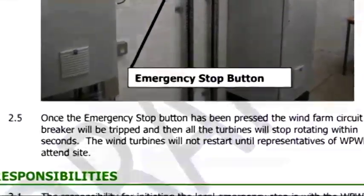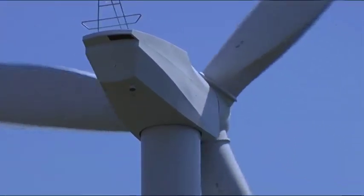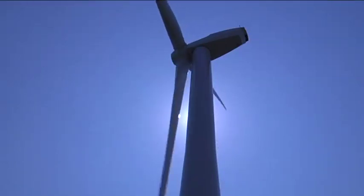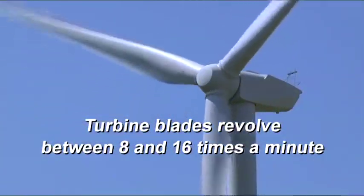So how do you know what is normal and abnormal turbine operation? In normal operation, most large wind turbine blades, like the ones we see here, will revolve between 8 and 16 times a minute.